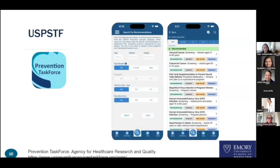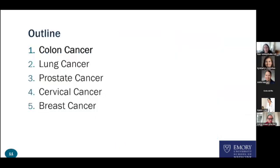They do have an app to help you remember all their recommendations. It's called Prevention Task Force, and it's from the Agency for Healthcare Research and Quality. You put in your patient demographics on the first screen, and then it'll tell you all the recommendations. This includes cancer screening as well as infection screening and other types of screening tests. Vaccines will all come up in this one app.